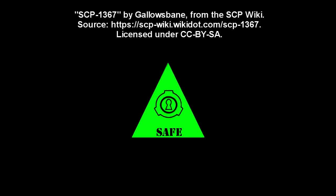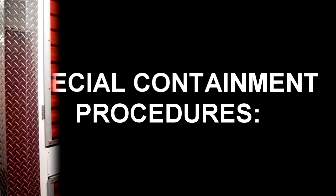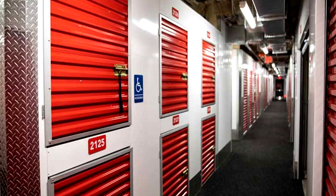Item number SCP-1367. Object Class Safe. Special Containment Procedures. When not being utilized for experimentation, SCP-1367 is to be kept in Storage Containment Unit B-19 inside a cushion container with 60 cm by 60 cm by 60 cm dimensions. Before storage, the container must be thoroughly cleaned of any hard or sharp debris.